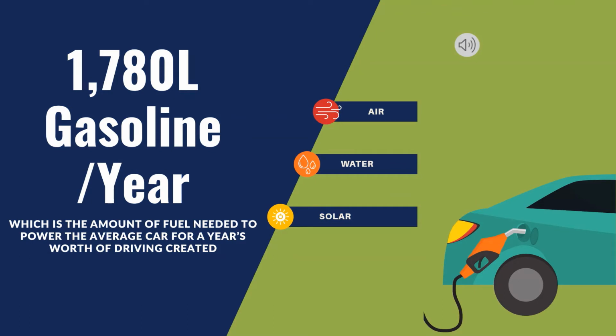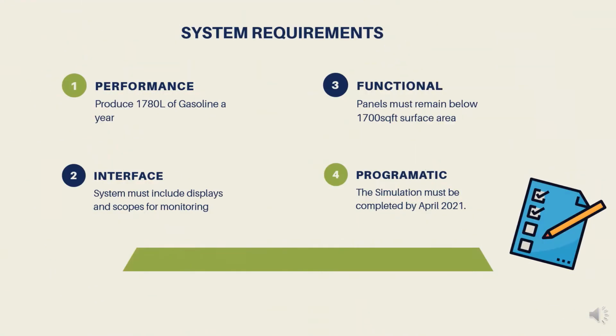1,780 liters of gasoline per year is needed, which is the amount of fuel needed to power an average car for a year's worth of driving. This will be created using air, water, and solar energy. With the simulation system, our requirements have been set to the following. Our system must produce 1,780 liters of gasoline a year. Our panels must remain below 1,700 square feet of surface area. Our system must also include displays and scopes for monitoring, and our system must be done by April 2021.